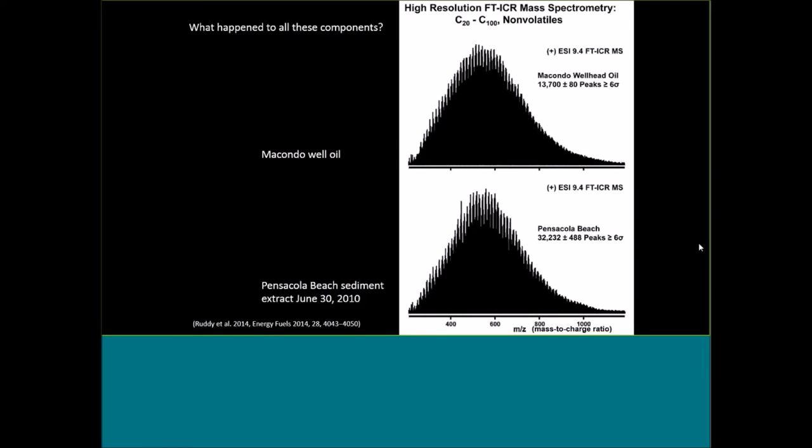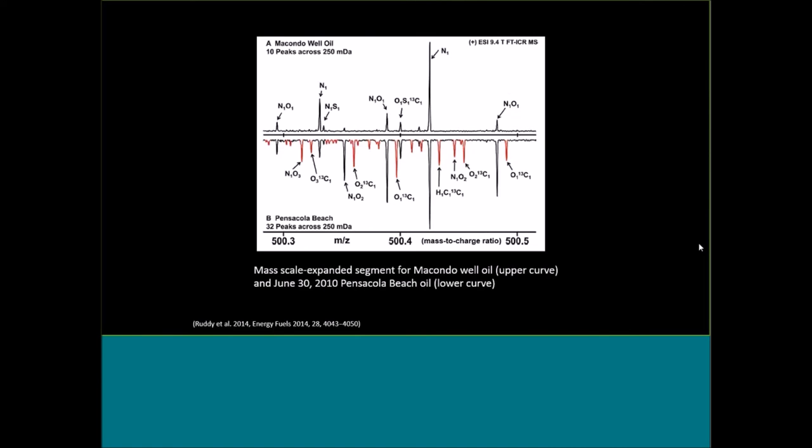And then we sent our samples to the MAG lab at Florida State University, and they confirmed what we thought, that initially the Macondo well had about 13,700 distinguishable peaks of mass, and then our Pensacola stuff, 32,000. So it increased dramatically. And the reason is, if you take apart this mass spectrum, which shows you basically what kind of components you have in the oil, that's also an interesting thing to respond to people who ask, well, how toxic is the oil? Well, we have 32,000 components. We have to test them. How many of those are toxic? How many are benign? How many are beneficial?